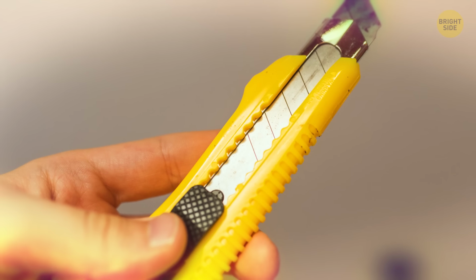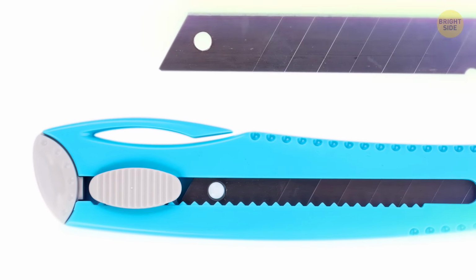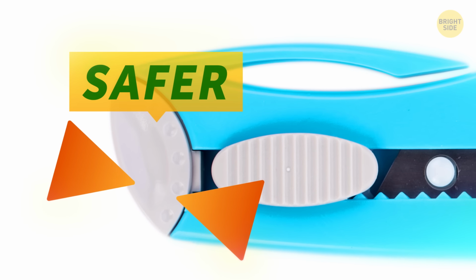A typical box cutter has lines on its blade. These lines show where the blade can be broken if it gets dull. When doing this, use the removable sleeve on the backside. It's safer this way.